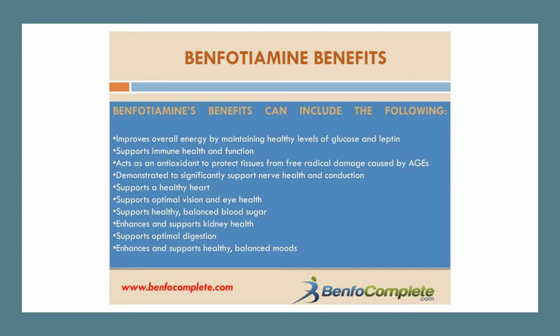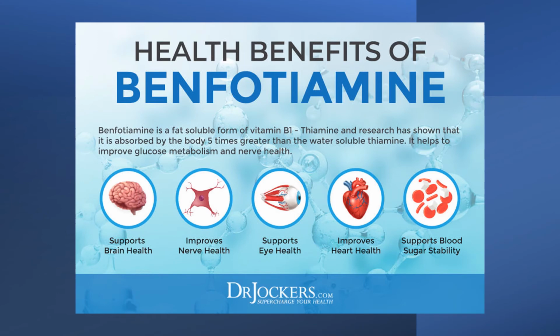Benfotiamine has been used to target diabetic complications since the mid-90s. More recent evidence continues to support it as a powerful protector against blood sugar-induced tissue damage. In a clinical trial, 165 subjects with diabetes were randomized to receive benfotiamine at either 300 or 600 milligrams per day, or placebo for 6 weeks.